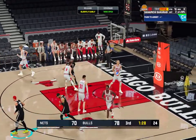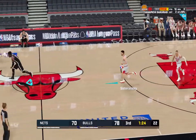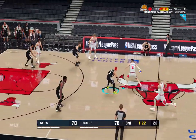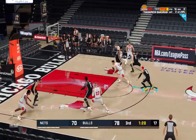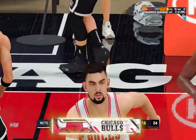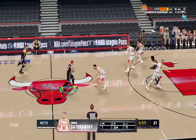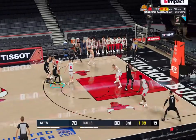And the shot is good. The Chicago lead has been cut back down to 8 points. They needed that one from Dinwiddie. Here's Sadoransky. Uses both hands to slam it down. Good drive. For a big point guard, Sadoransky has a surprisingly quick first step.